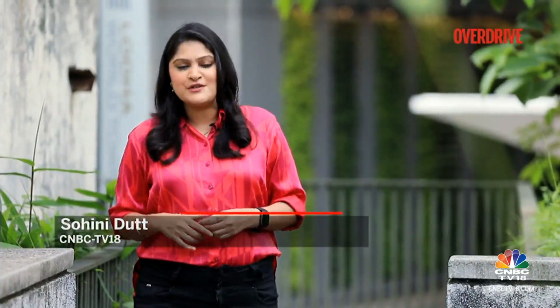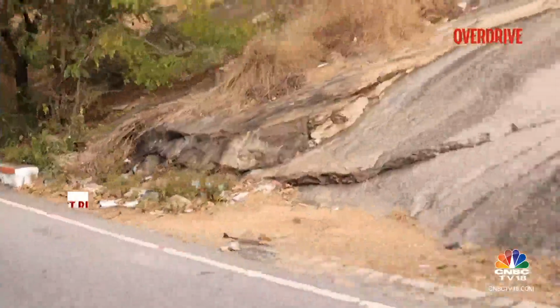Welcome back, you're watching Overdrive. The latest entrant in the electric two-wheeler space is Bengaluru-based EV startup River. Now, their very first product in the Indian market is called the River Indie, and it promises not only to be of premium build, but also promises a range of 161 kilometers. Rohit will tell you more.